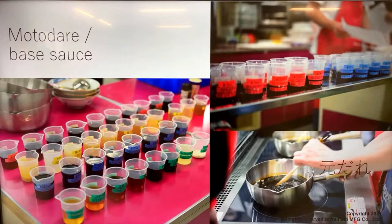By resting the liquids for some period of time, for example one week, we can start using them as tare. Only small amounts of motodare are added to the base stocks, as we talked about, like 3 to 15% of the base stock weight.